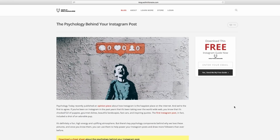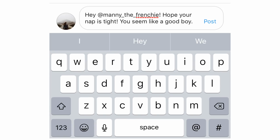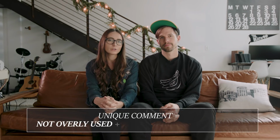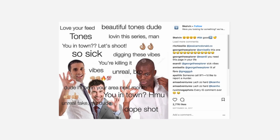This tidbit comes from Wolf Millionaire via Psychology Today. It states that when you like and genuinely interact with other users on Instagram, it generally makes them want to reciprocate. We personally think that Instagram's algorithm deems a comment unique if it's not overly used and contains 4 or more words. The more active you are in the Instagram community, the more likely you are to see benefits from it. Just remember, we don't recommend using bots or pods to do this because we believe Instagram only rewards genuine engagement.